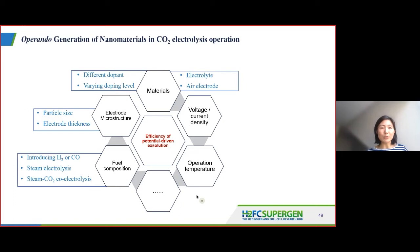We still have a lot of work to do to understand this method for operando generation of nanomaterials. So hopefully we'll be able to show more results in the future.